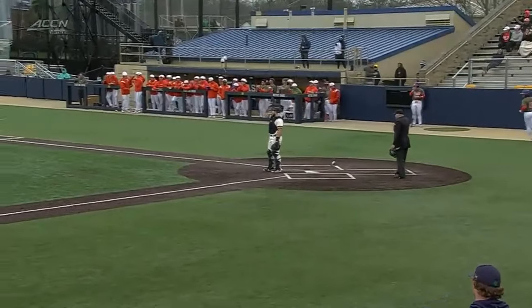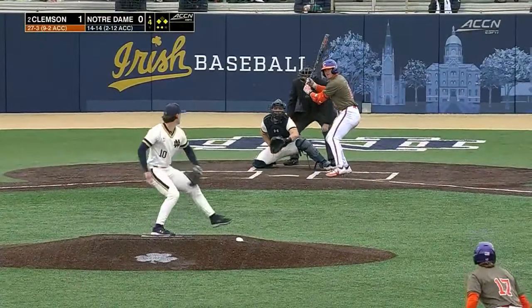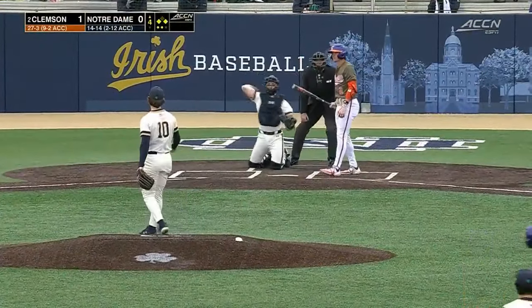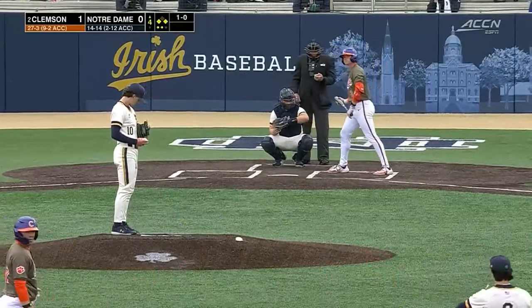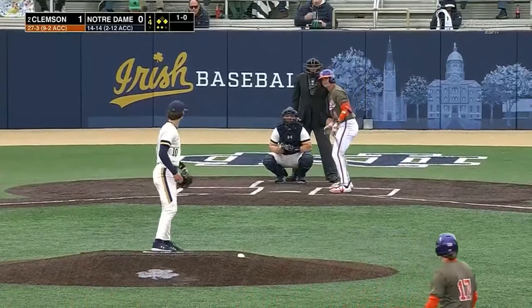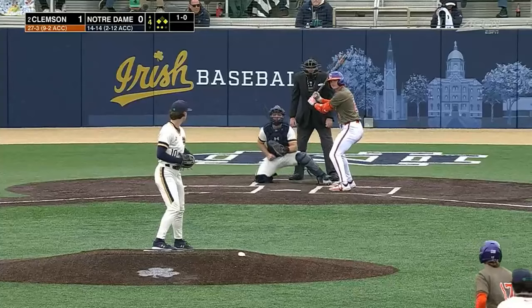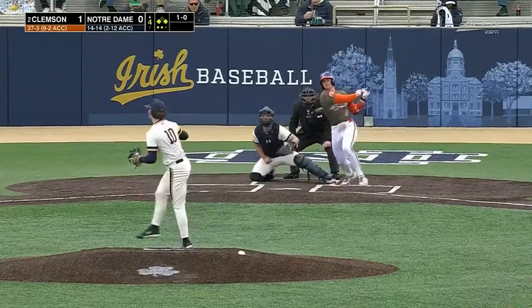Hard hit ground ball and the throw across. Top third strike to right. Allowed him to score and allows the Tigers to take a lead here in the fourth. When you're playing the number two team in the country, it's hard to spot them a run off errors.